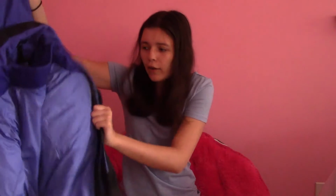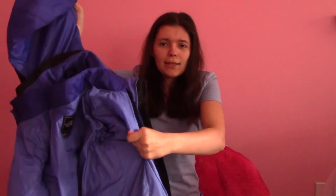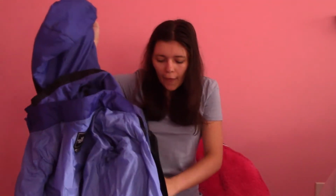And what I like about this jacket is it has 2 layers to it. If you can see that, it has a zipper right here. So you can take this layer off and wear it as a separate jacket, or put the 2 together. And it kept me very warm and very dry because it is waterproof, and it has a bunch of pockets so I could put my phone and my camera in it. So I highly recommend you get a jacket like this.